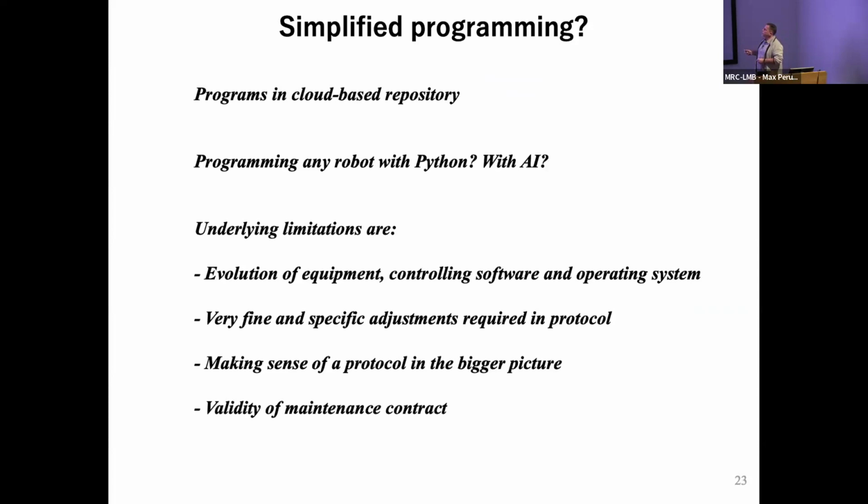And in any case scenario, although there are a lot of tremendous development in the background with Python and AI, there are limitations here. So first, there's the evolution of the equipment and the controlling software and the operating system of your PC. This is always evolving, and there's often hiccup if you upgrade your controlling software. What version do you have before? How fast does this evolve? How does that fit with your operating system? What about the equipment? The equipment also now has more and more technology inside, so this technology is also upgraded regularly.